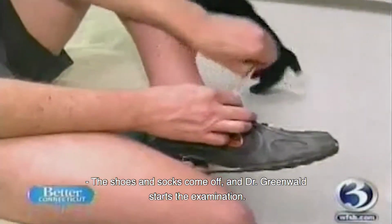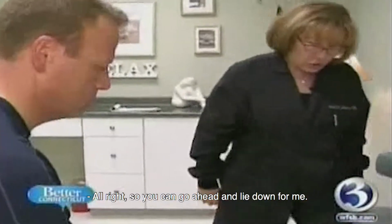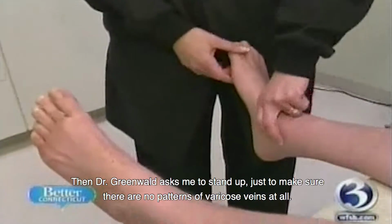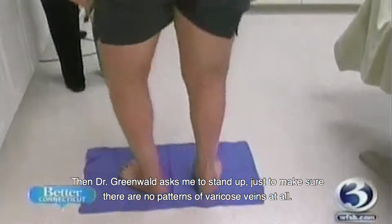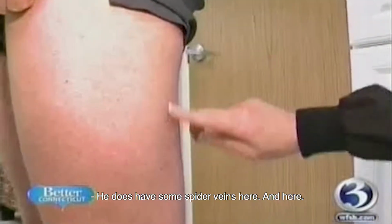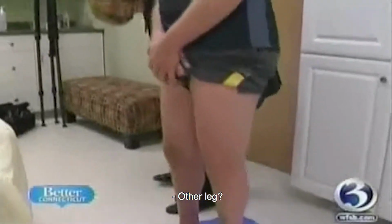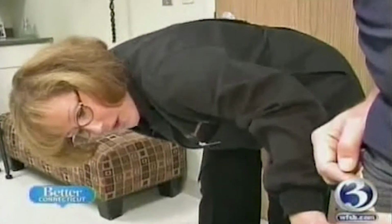The shoes and socks come off, and Dr. Greenwald starts the examination. All right, so you can go ahead and lie down for me. My pulse is checked, and then it's onto my legs and my feet. Then Dr. Greenwald asked me to stand up, just to make sure there are no patterns of varicose veins at all. I have none, but he does have some spider veins here and here. Other leg? And you pretty much have the same thing, here and here.